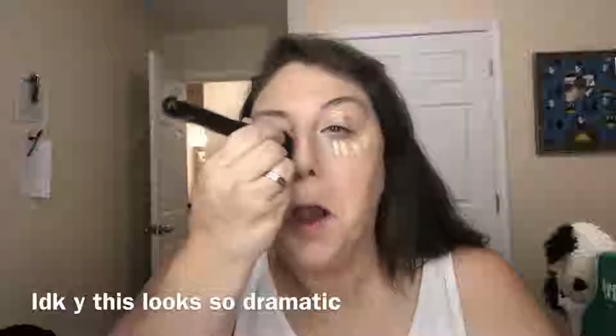But I also use this. It's an e.l.f. Ultimate Blending Brush. I like to use this one too. It's just so nice. Tap a little of this and then blend it into the other so it doesn't make it so thick, but it's still nice and brightening. So I tap it out here first, and then I have some on my brush, and I blend it in with that. Just tap it all in, and it does that.